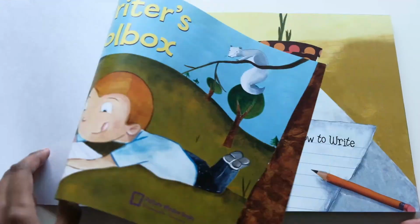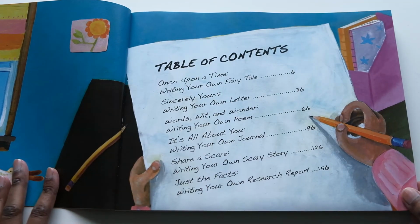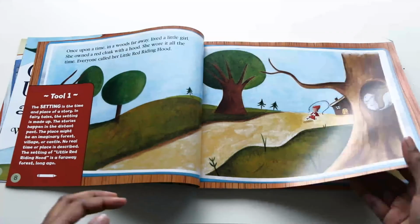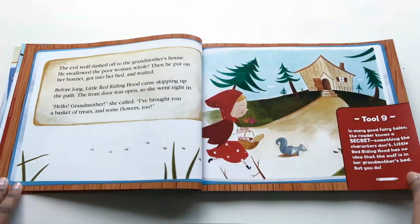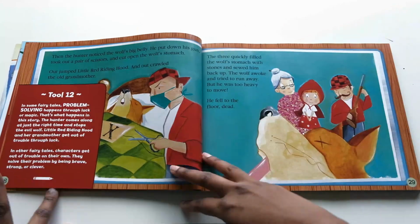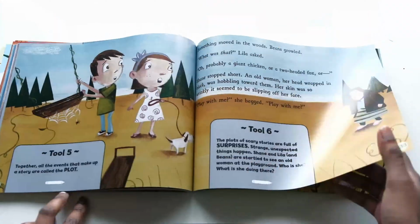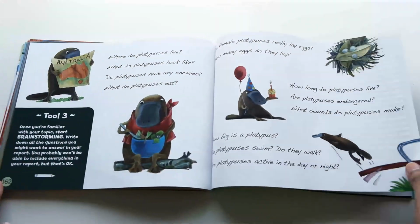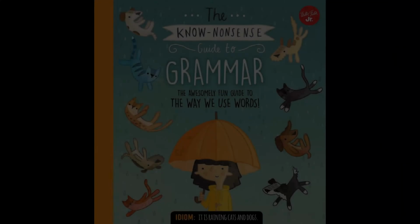This is a wonderful learning resource and great for teaching kids how to write letters, stories, poems, reports, fairy tales, and much more. These are some of the books that we're using for grammar.